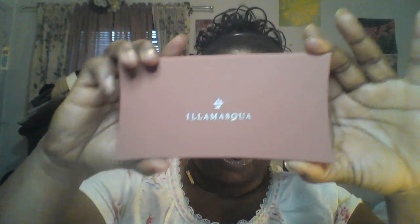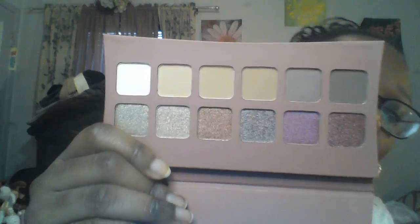This is the Illamasqua. I love the packaging on this, and it's weighty. It has a nice heft to it. The problem is the colors aren't very forgiving. Oops, I dropped something. Whoops. They aren't very forgiving for my complexion.